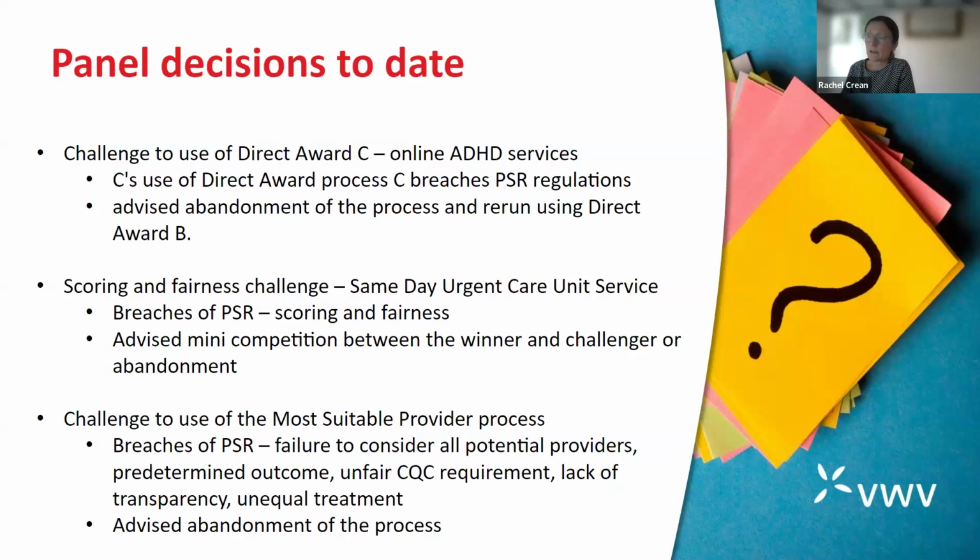Again, the panel found multiple breaches of the PSR, including a failure to consider all potential providers, a predetermined outcome, unfair CQC requirement, lack of transparency and unequal treatment, and they advised abandonment of the process. And again, very short timescales. So notice of intention to award the contract was 5th of July and the panel decision was 9th of September. So I think the takeaway from that is the panel will scrutinise what's going on and it could be worth putting in a challenge.